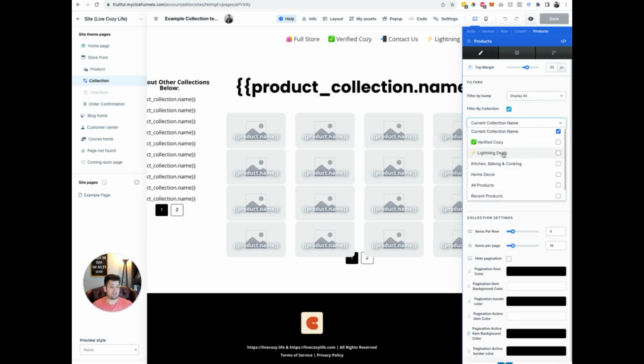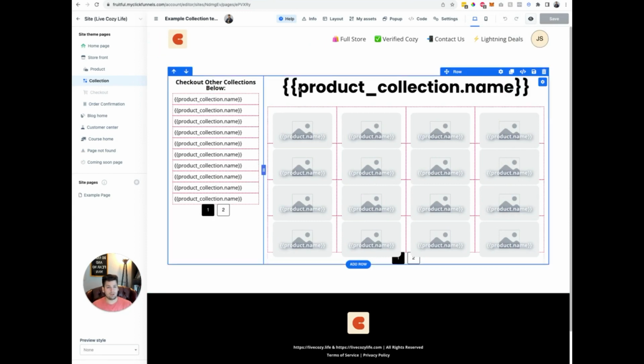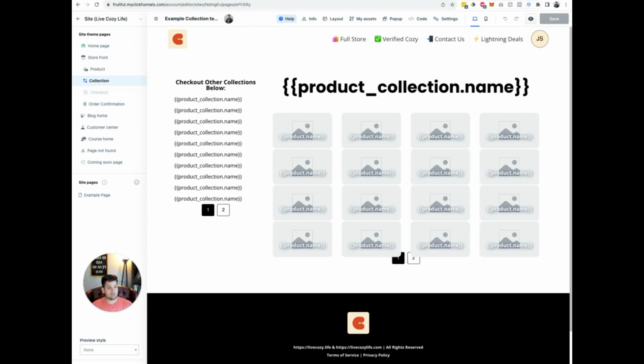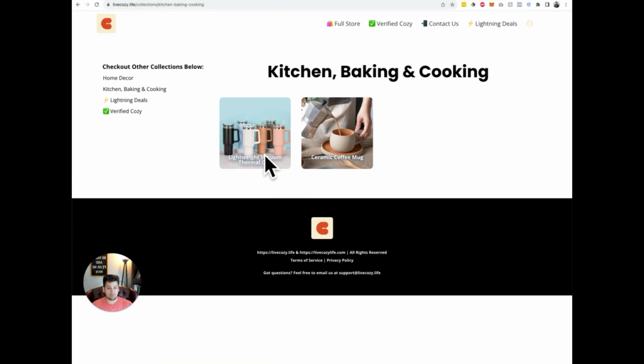There are also other pages, like if you know it's a sales page or something like that, that doesn't need to be dynamic. You can actually, what I would call hard code, a specific collection to render every single time. I wouldn't recommend doing that here at the theme level, but maybe if you had a specific one-off page that you were building, that can be very useful. And again, that's what we saw here at this level. If I go kitchen, baking, cooking, we've got these right here. And these two products inside of this product collection element belong to kitchen, baking, and cooking.